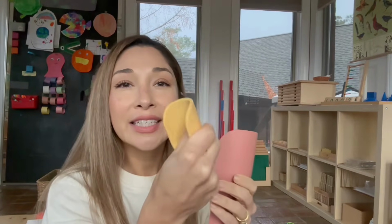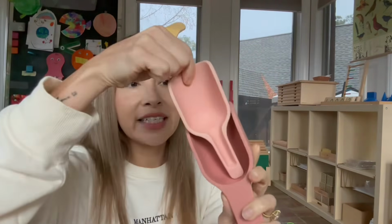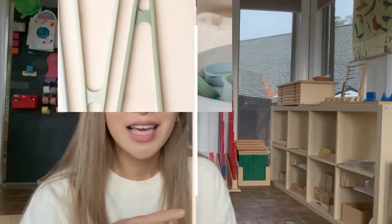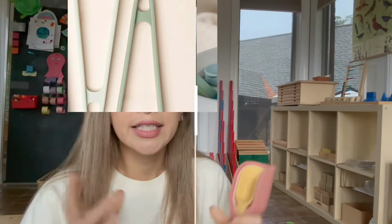They have a really nice silicone texture. So not only do they feel nice, but they're very, very easy to wash, and they're stackable. So very easy for them to be able to put away, and they fit really nicely in that tray. Now, this year they've come out with some tongs, and they've also come out with one other thing. I think it's another type of little bowls, which we also have.